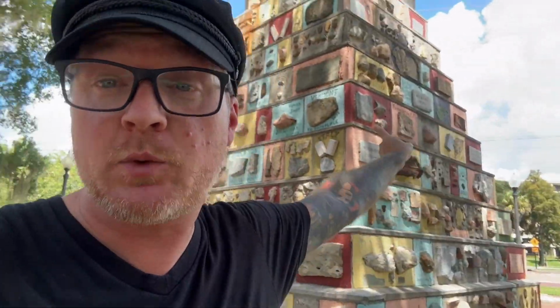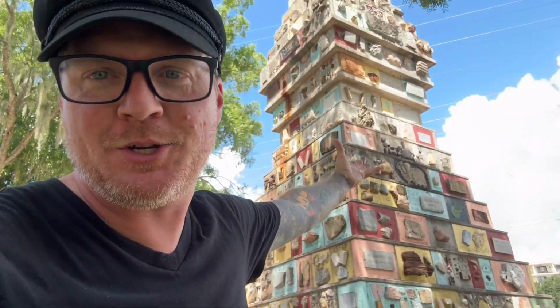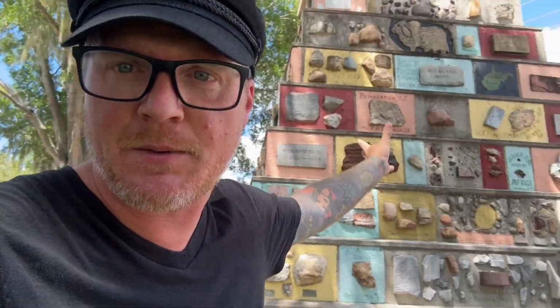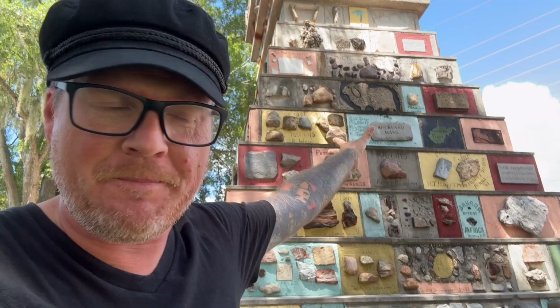So, like I was saying, before the days of Disney and Universal and SeaWorld, this is what drew people to the area. This was the kind of stuff that made people come out to Kissimmee. They wanted to see this amazing monument here, the Monument of the States in Kissimmee, Florida. People would come from all around to visit the area, would have to see this. They would come in droves to see the Monument of the States.